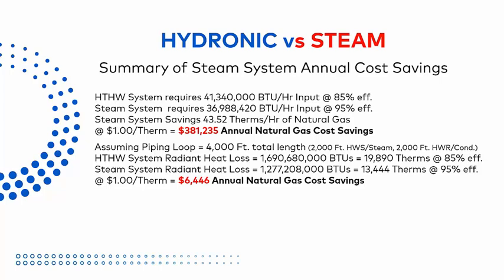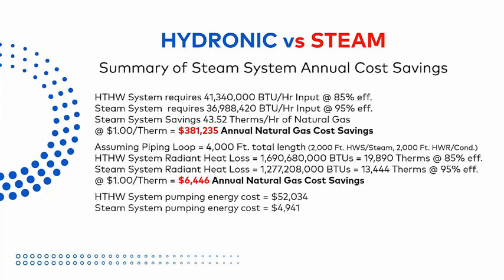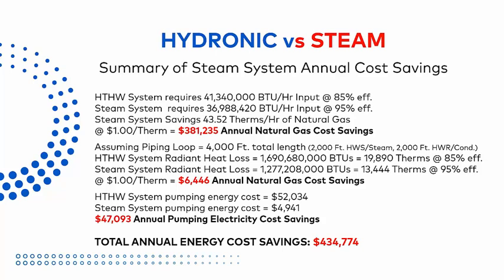The last component of savings is pumping energy. To recap, the hydronic system uses $52,034 in electricity to move water around the loop, and our steam system only needs $4,941 to operate the boiler feed pumps. That cost savings is over $47,000 a year. Add it all up, and you can see we can achieve over $430,000 a year in savings every year by using steam and Maxi-Therm vertical flooded heat exchangers instead of hydronic heating. And that doesn't take into consideration any installation cost reductions achieved by using smaller piping in our main loop.